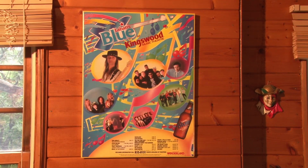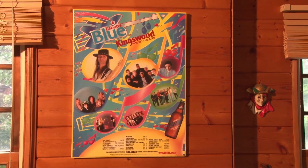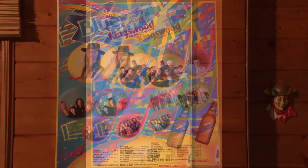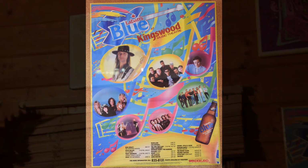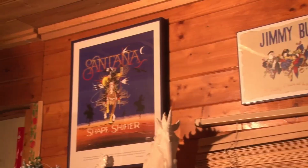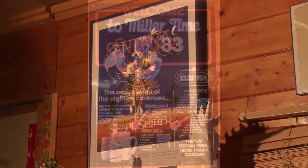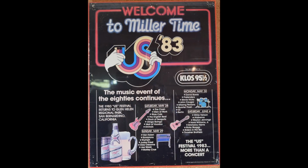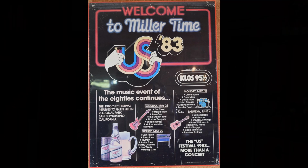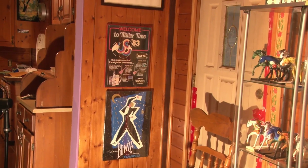This is a rare Kingswood Music Theater poster in the heydays of Kingswood in the 80s when they did a variety of concerts. Up there is a classic Jimmy Buffett parrot poster. If you know about Jimmy Buffett and the parrot hats, you'll like that poster. And Santana, he makes some of the best posters, having spiritual artists make his drawings. And over there in 83 is the US Festival concert poster with one of the largest collections of bands to play: Bowie, U2, and etc.